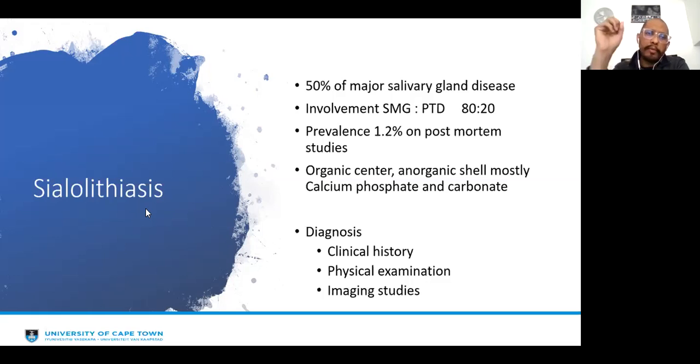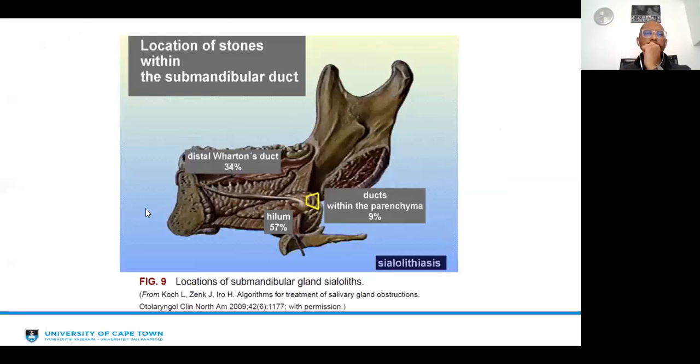The stone is normally made up of an organic center, which can be cellular debris or bacterial debris or any stagnant part of the saliva. That forms a nidus for the inorganic calcium phosphate and calcium carbonate that starts forming layers around the stone. The diagnosis is normally based on your clinical history, your physical examination, and imaging studies. In the case series by Koch and Zenk, they found the stones the majority of the time at the hilum of the gland. But this varies across different literature and articles that I've read. Some articles find it most commonly in the distal part of Wharton's duct, and very rarely people can find it in the parenchyma itself, specifically in the submandibular gland.